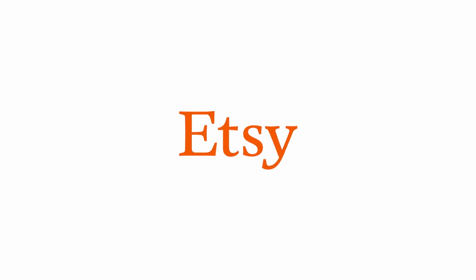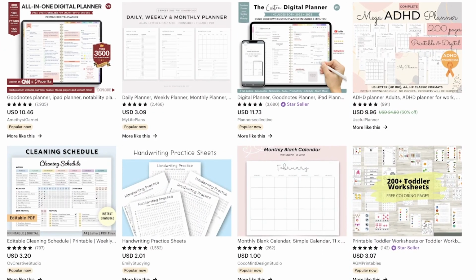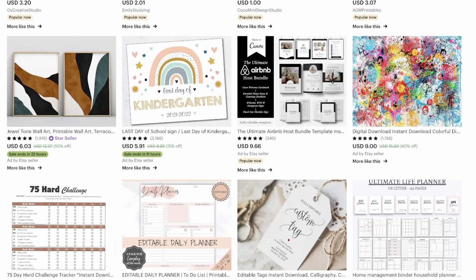Now, printables, like I said, there are so many options that there are lots of different places you could sell them, starting with your own website, but also Teachers Pay Teachers and also Etsy. There are so many printables available on Etsy, and it's really easy to list your printable there and then to be able to earn passive income from it.